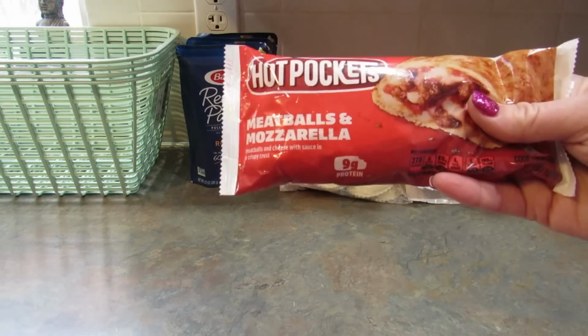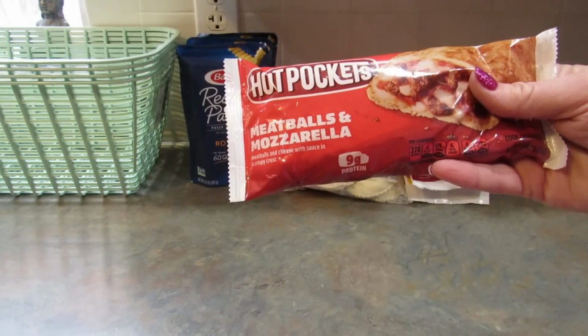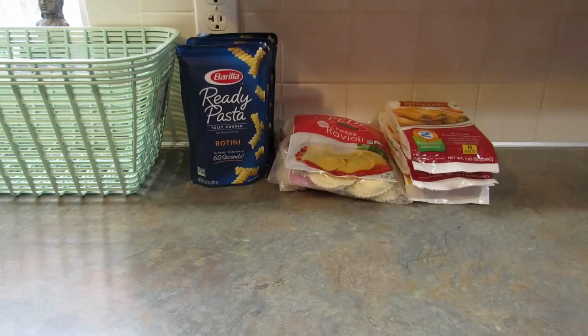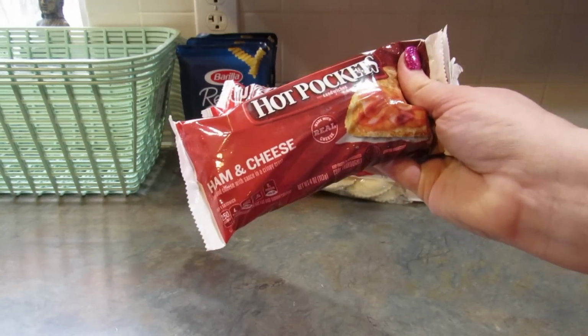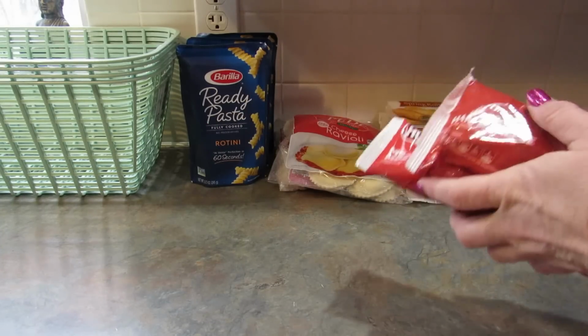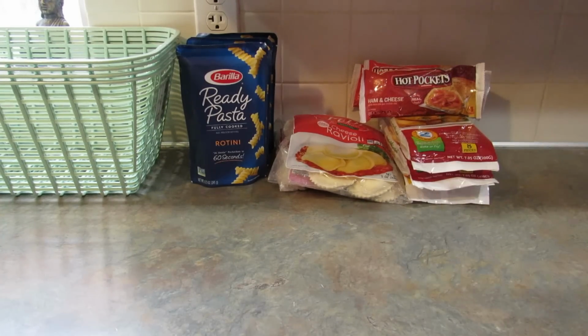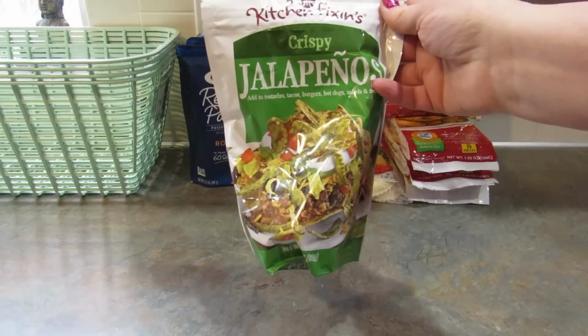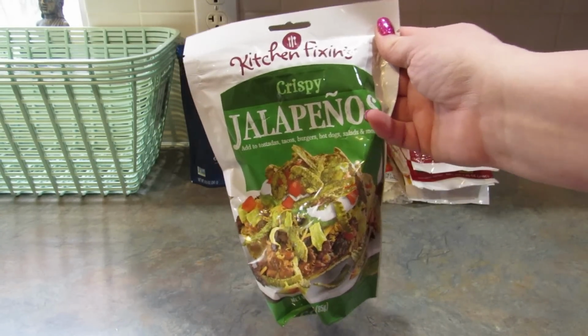And then I just grabbed him a couple of Hot Pockets. These, again, are for my son. So I got 2 meatballs and mozzarella and 1 of the ham and cheese. I don't buy this kind of stuff very often, but sometimes it's nice for him to have a quick snack before he goes to work. He works second shift.